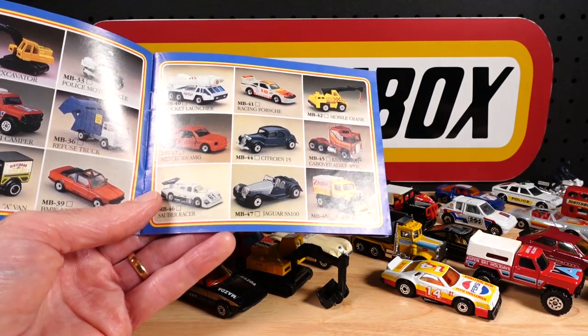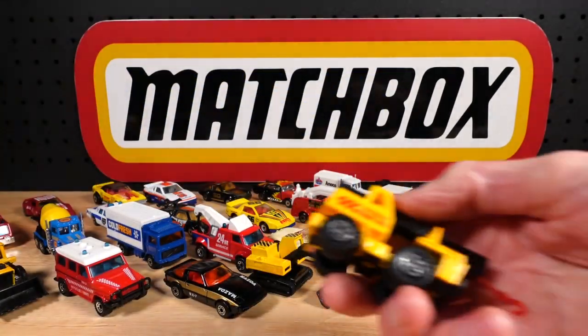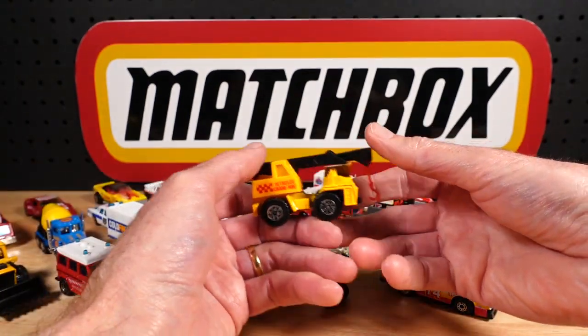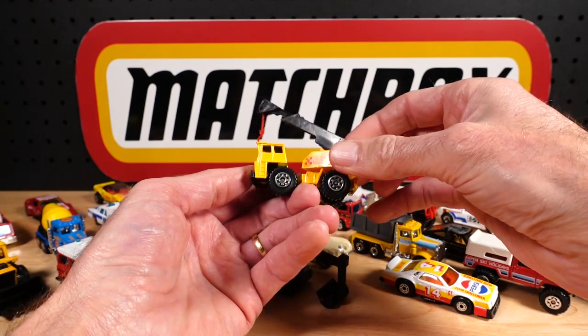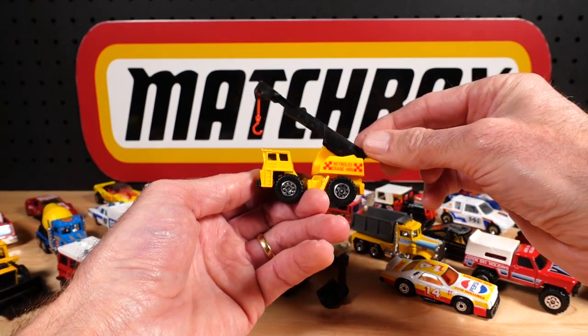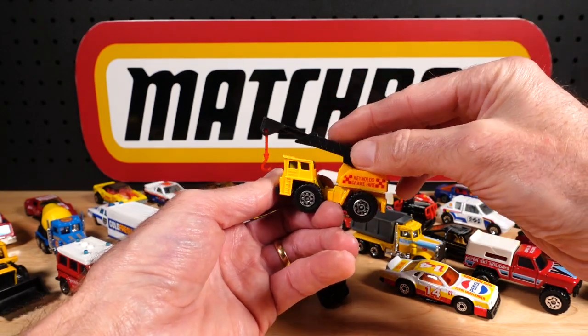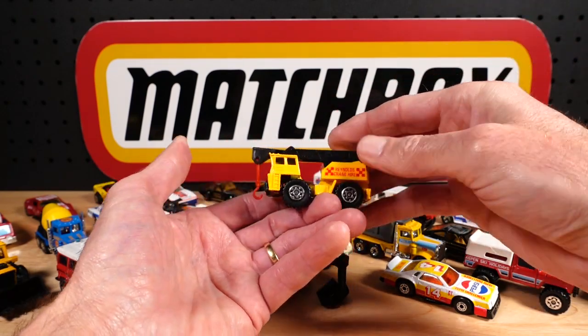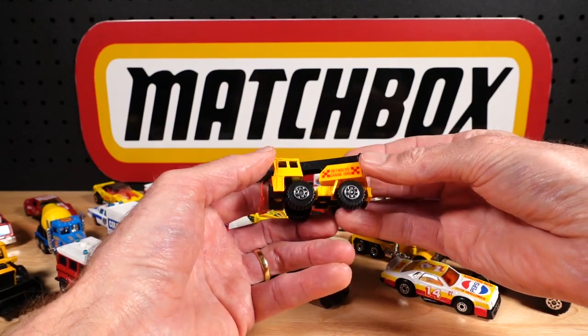Nice. Mobile crane at number 42. And what is that? The third construction type vehicle. This has got the whole pack body, and I've just swapped out the dump truck for the Reynolds Crane Hire swivelly fella. Plastic base, big old wheels.